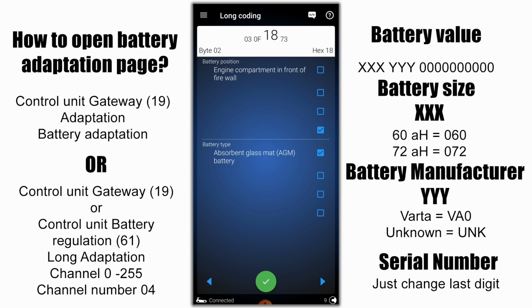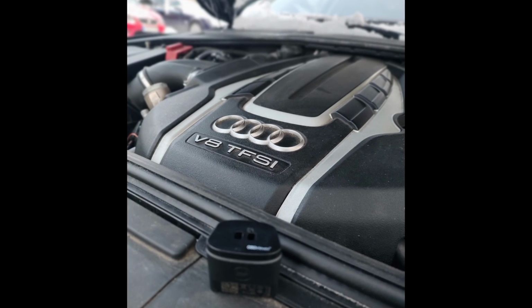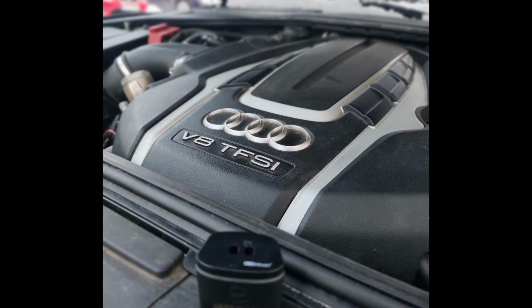Okay, and before I show you how to make a backup, please feel free to share any OBDeleven tip that you find out to help other users. I will go first. If you want to code VAG vehicles made after 2019, they sometimes require having the bonnet open to accept coding. So if you have trouble coding the newest vehicles, first make sure that your hood is open. Now back to the backup.